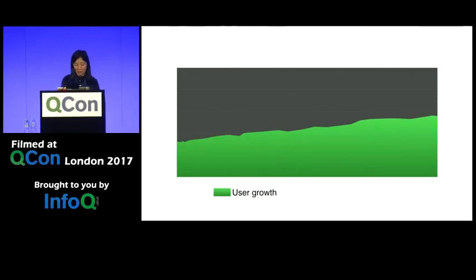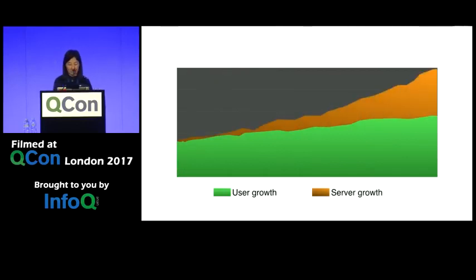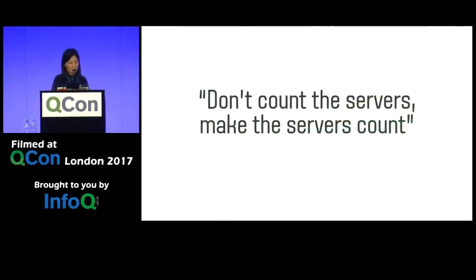While it is great that we have the ability to add more servers when we need them, we realized we were needing them too fast. While our user growth was healthy, our server growth was far outpacing the user growth. And if we had grown at this pace since 2 years ago, we would be running 3-4 times the servers that we do now. So I really like this quote from last KubeCon.